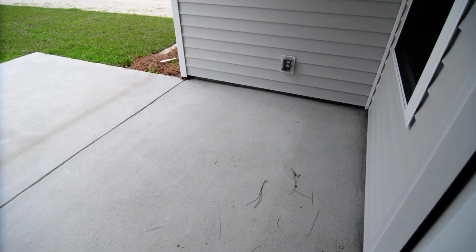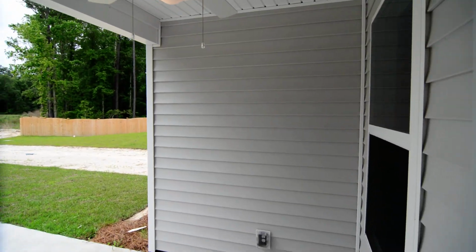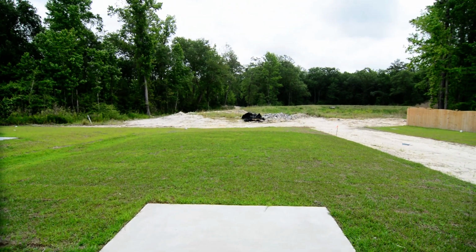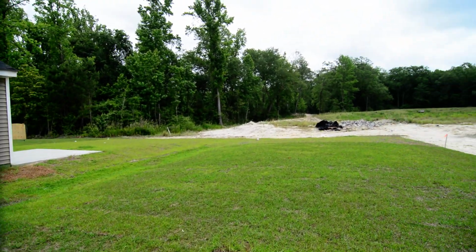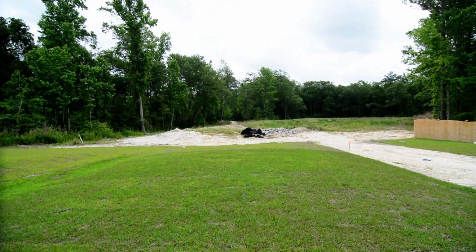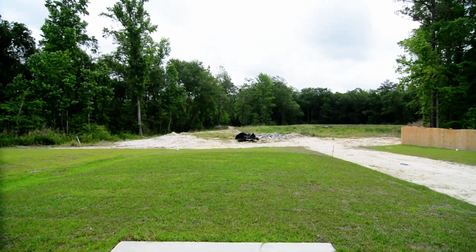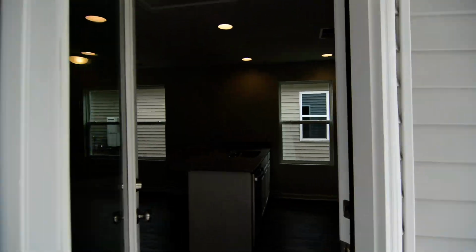Go out this door and you have a covered patio out back, which is nice as well, and then some additional patio space. It's uncovered, no fencing out back. You do back up to what looks like a wooded area as of the time of this video, but that may change in the future. The neighborhood is still under development while this is being made.